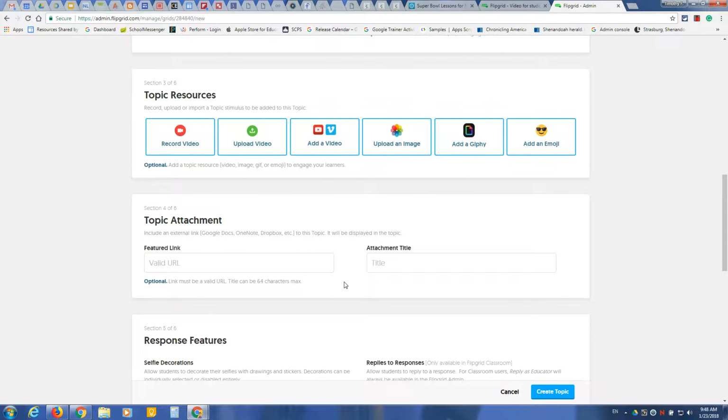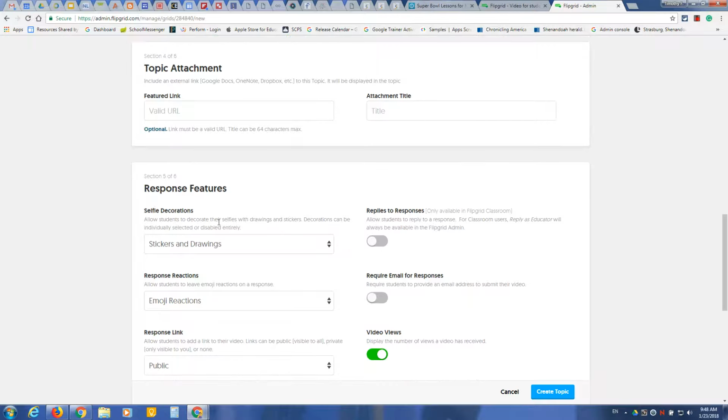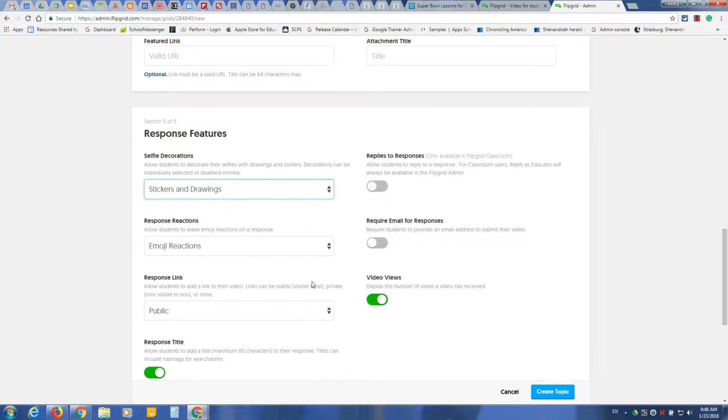Okay, I'll give another title. And here are my response features. In other words, I can allow them to add stickers and drawings to their reply, or none. You've got to be careful with students. Sometimes they get wrapped up in putting on stickers and selfies. They don't really focus on the content and what you're looking for in their answers. So you can adjust these things. You can play around with them.